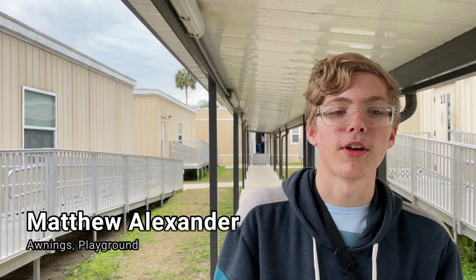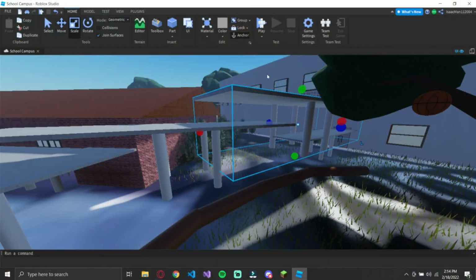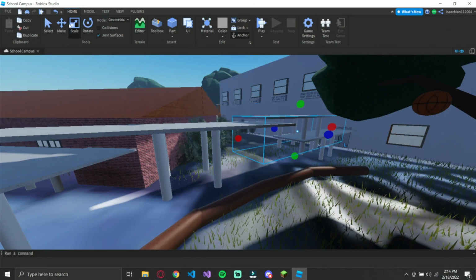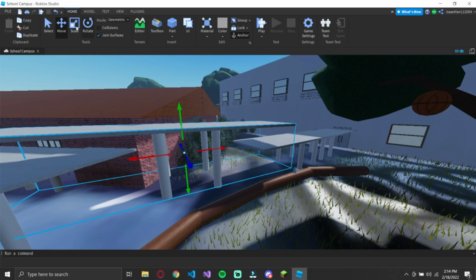A difficult thing I needed to create was the awnings, because halfway through we realized that some of the buildings were off scale, and I had to go through each and every single one of these awnings, changing the scale, putting them down, and then lifting them up back again.